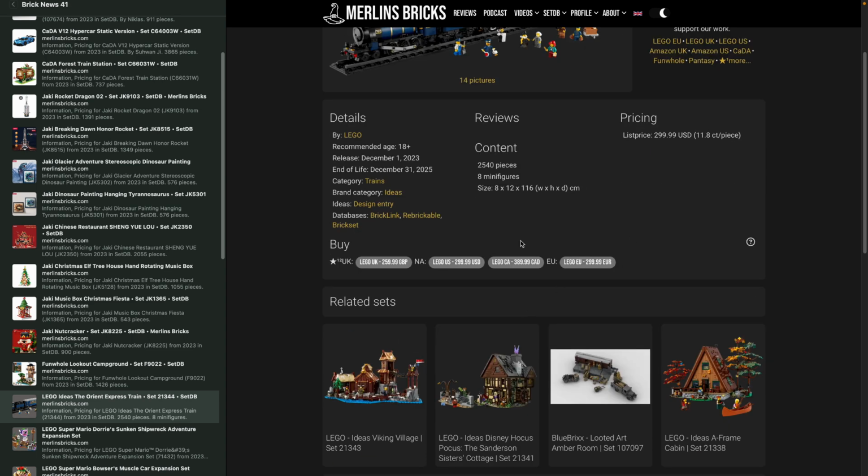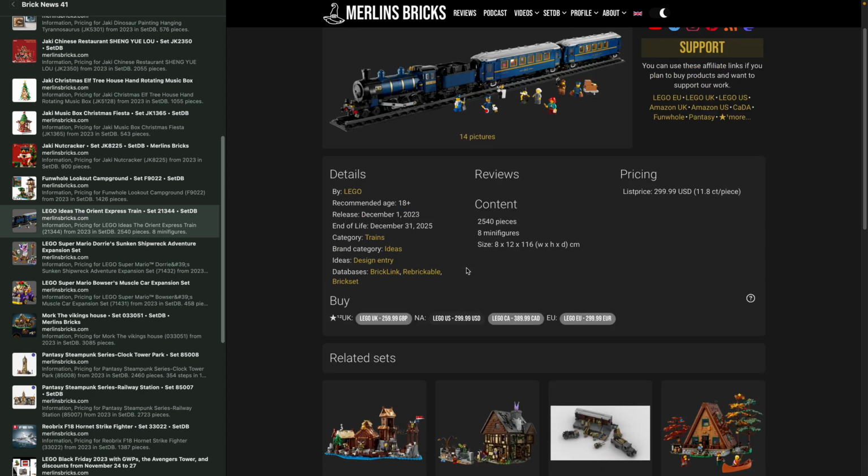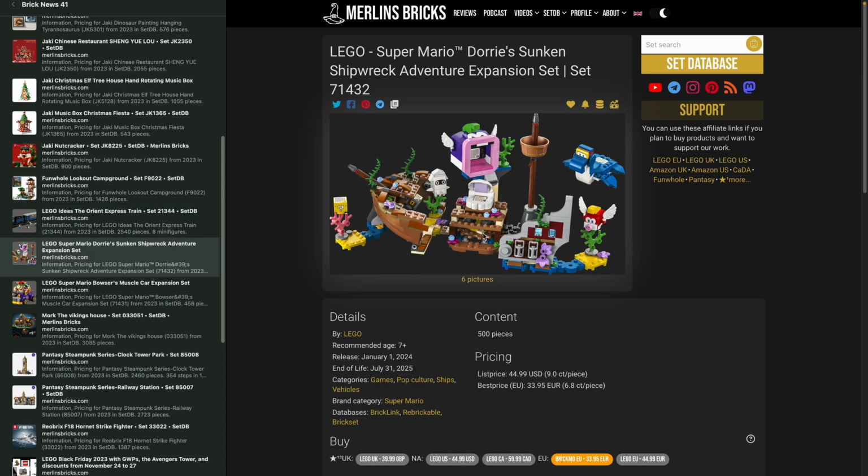Yeah, pricing we should mention. It's interesting. So at Lego in the US and EU, it's around $300. In the UK, it's $260, and in Canada, it's 390 Canadian. That sounds more expensive than the US version, doesn't it? Not so deep into the conversion rate between these two currencies, but at least in the EU, we can buy it for around $300 US. That's roughly 12 cents a piece. That is not cheap. So it's quite an expensive set, especially compared to many others, and one we are going to talk about in a second.